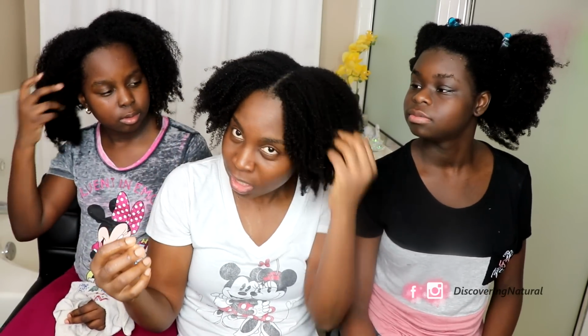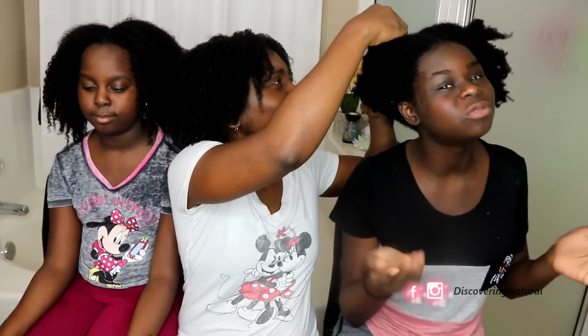So I have my daughter's hair. Tolani, my youngest daughter, what is your porosity? High porosity. That means that the water dries up quickly. So that means our hair dries up really quickly, and my hair is low porosity, so it takes my hair a long time to dry up. And I have normal porosity, where it doesn't need much moisture. Yeah, well, you need moisture.